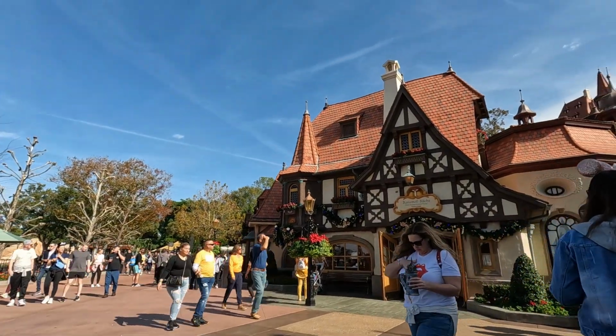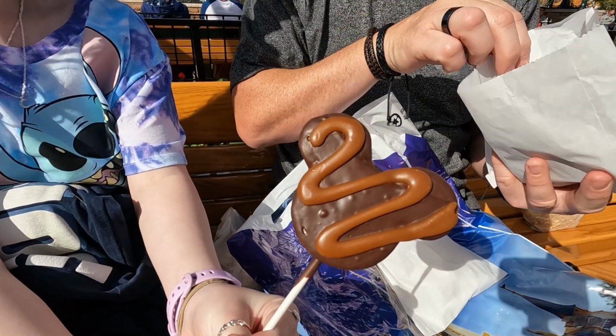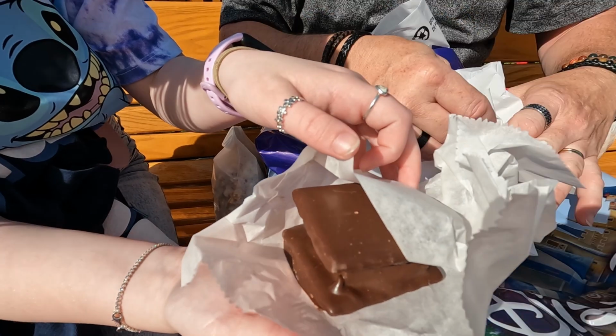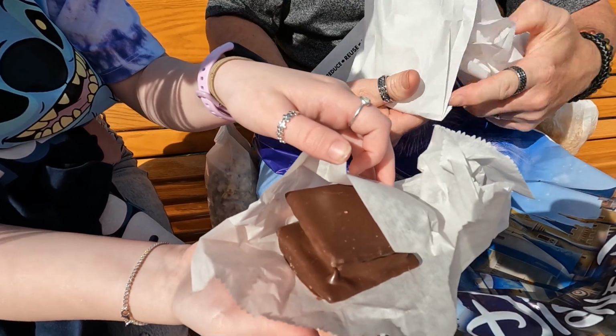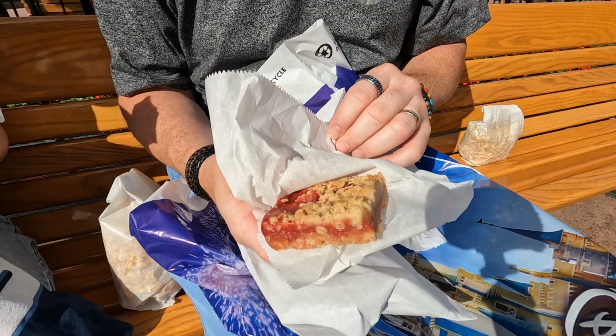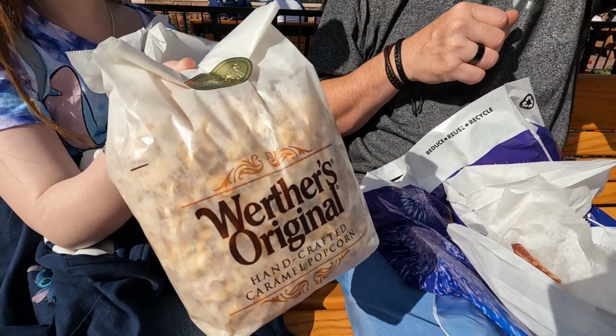So in Germany there's this bakery that sells all caramel food, so everything's got some form of caramel on it, and we definitely got a few little treats. It was so delicious. Mine was actually a marshmallow Mickey. I think I actually had the best one, but the best out of all of them was the popcorn.